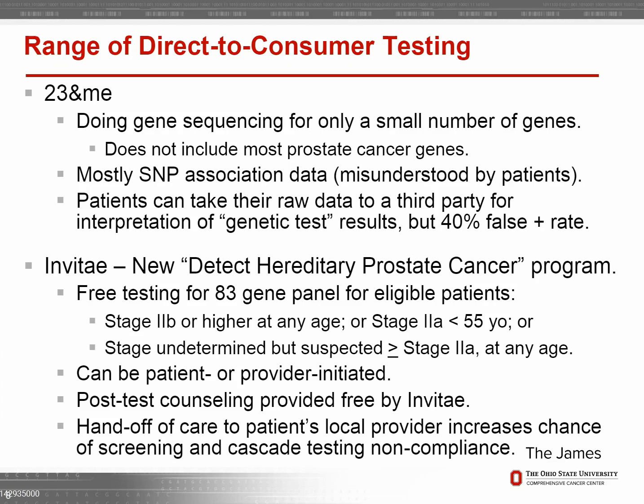So in conclusion, there's a range of testing options and labs that are available for prostate cancer genetics, and careful consideration needs to be given in choosing which of these to use.